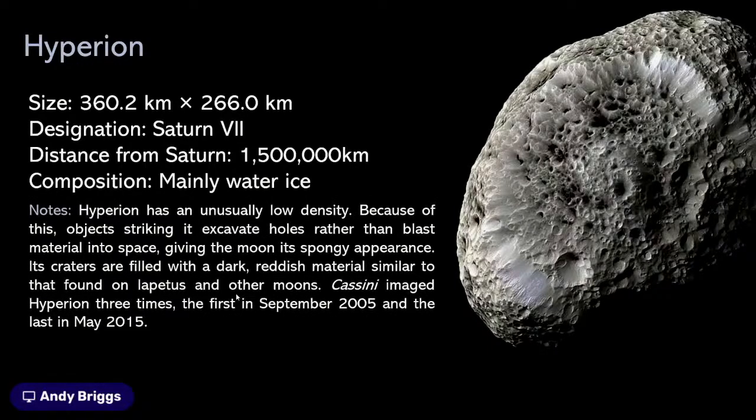And it's got an incredibly low density for a moon of its size. Now, what this means is when meteoroids, if you want to call them that, bits of rock hit it, instead of causing a big impact and a huge crater and flinging material into space, the density of Hyperion is so low that it just sort of punctures the surface and digs downwards without actually making a huge crater. So as you can see from this image, if you look down the craters, they're cylindrical rather than sort of bowl-shaped. And this is put down to the low density of the material that allows any incoming rock just to go straight in.